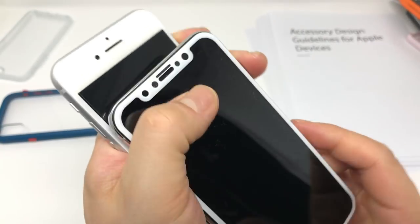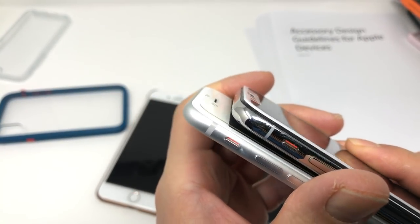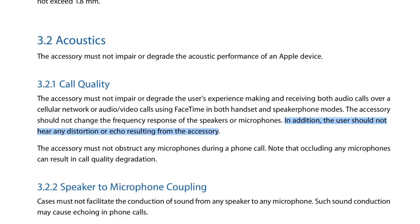Now when it comes to speakers, there are a ton of minute details involving both thin and thick cases. Apple says that the accessory should not change the frequency response of the speakers or microphones. The user should not hear any distortion or echoes. Which means every waterproof case I have ever used, ever, fails this guideline.